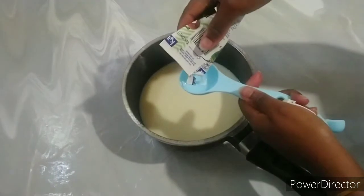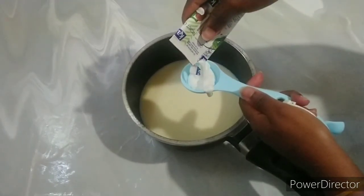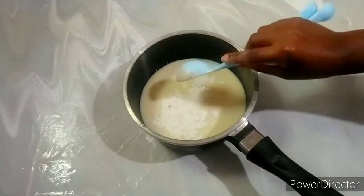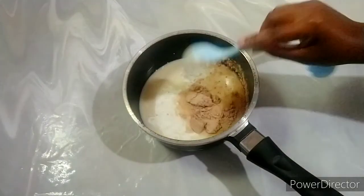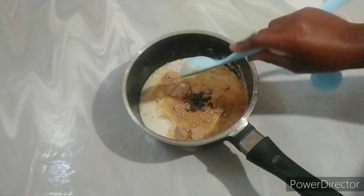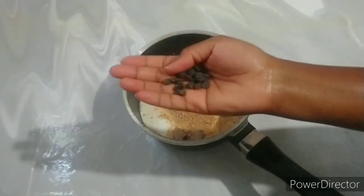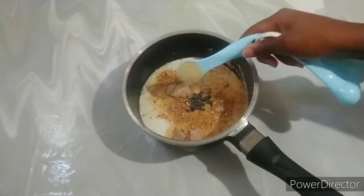To the milk, I'll go in with a tablespoon of coconut cream. This is going to add some creaminess, and don't worry, the drink will not end up tasting like coconut. To that, I'm going to add drinking chocolate, but you can substitute the chocolate with some more drinking chocolate if you want to.